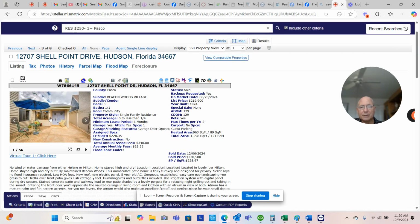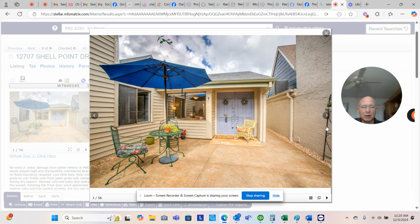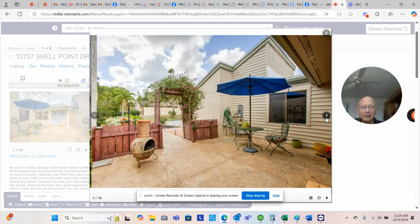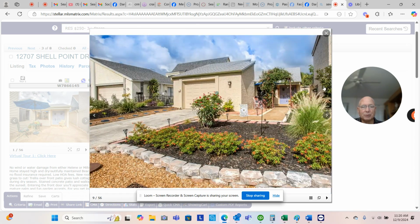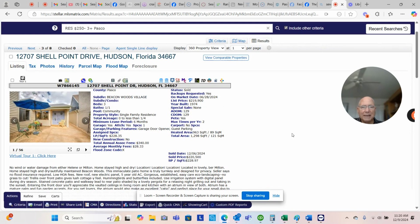Beacon Woods Village. This is one of those townhouse villa style properties. I think I even looked at this one. It's zero lot line, low maintenance, $340 a year. So this one has gone up. This was a non-flood zone. They were asking $219,000 and it sold for $220,000, over the asking price.